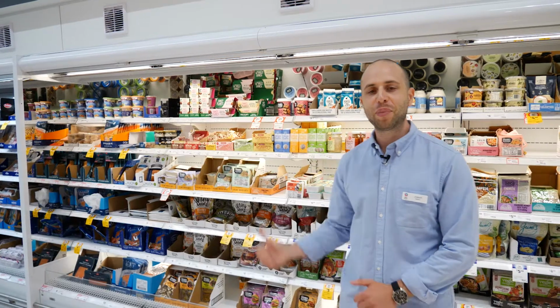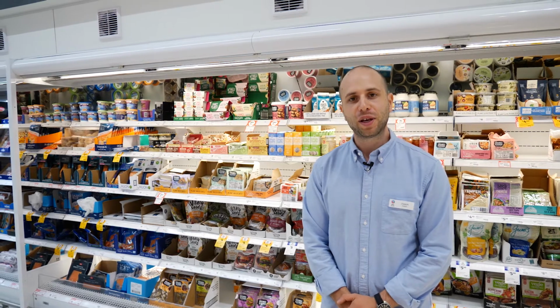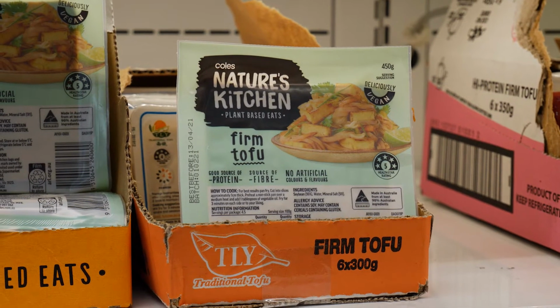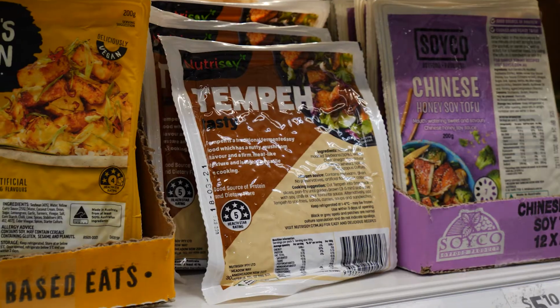We're here with the plant proteins, so the alternative type of proteins, things like soy and tempeh. And these are really healthy things to include. We've got our falafels, we've got our tofu here. This is a firm one, so this might be good for a stir fry. These are all really healthy things to include during the week.